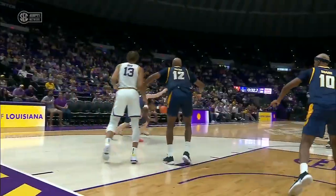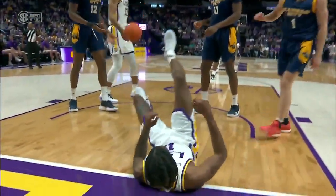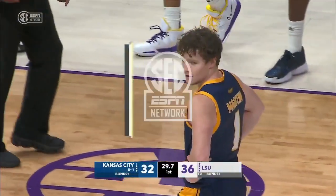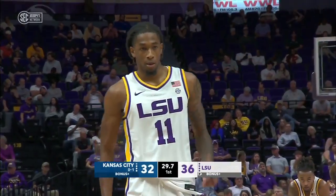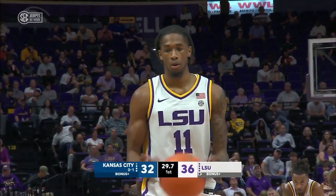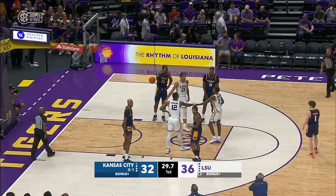Take another look here as we watch the drive into the paint. Miller was in the corner to the right of your screen, but he decides to dump it off right there in the lane. Williams draws the foul and goes to the free throw line. Justice Williams is a 6'4 sophomore from Philadelphia. 2 points on the night for Williams. Now three.